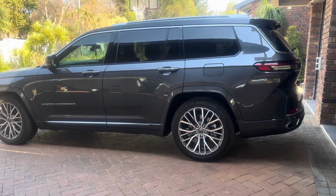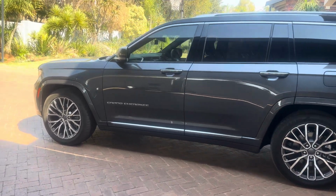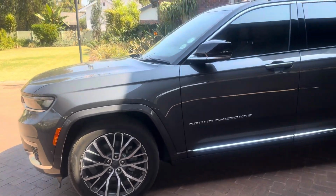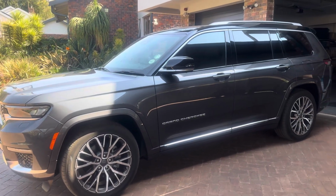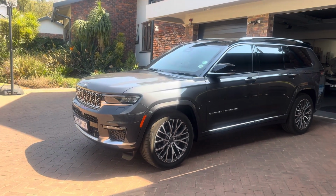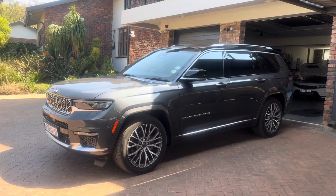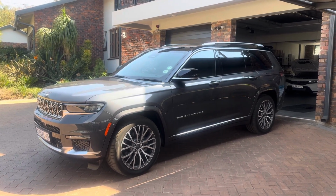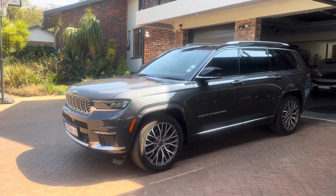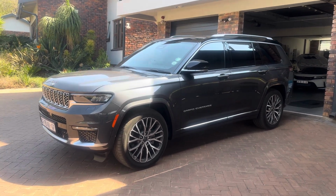So what do I think of it in general? I think this car is worth every cent that you spend on it. In terms of reliability, it still needs to be tested out. I'm not so sure, I've only had it for a year. I have joined the forums from the US, and a lot of people were complaining about how unreliable this car has been. A lot of people complain about electronic problems, and some mechanical issues with this vehicle.